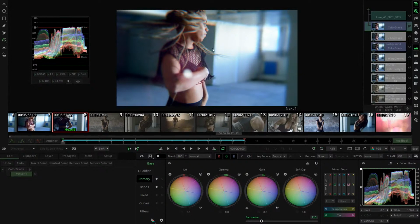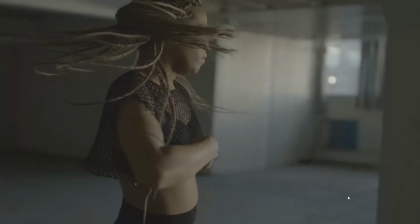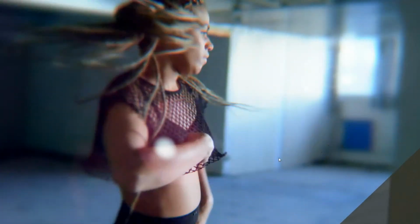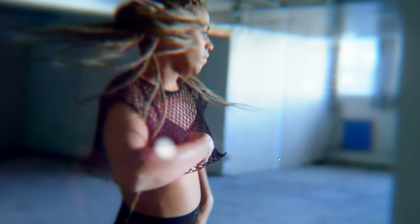So now that we have the shot ready, let me play this, comparing the original image with the final result. I'm going to make this full screen so you can see it here. As you can see, I'm trying to get something that is not realistic, but is more catchy. This kind of dreamy vibe. So that was the look that I was trying to find.